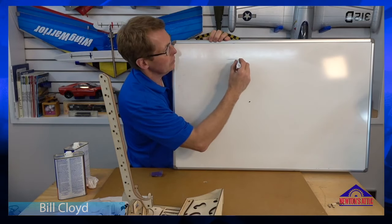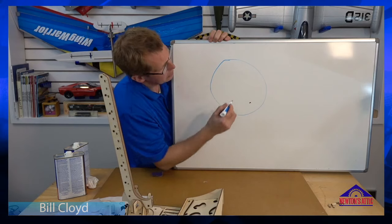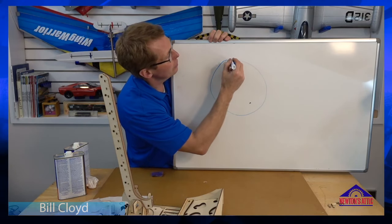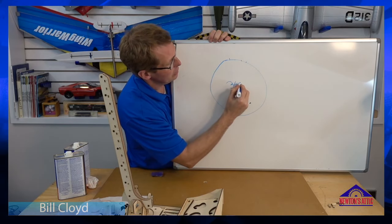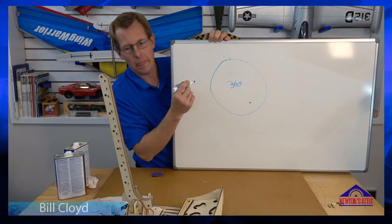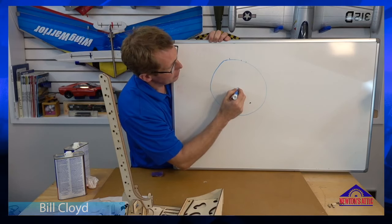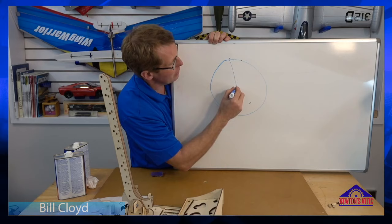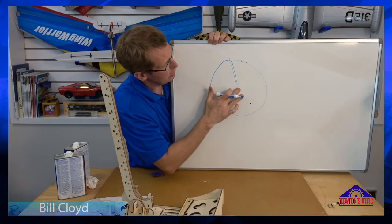So I've got a circle. Pretend like that's round. And a circle consists of, if you divide it up, 360 degrees, all the way around the circle. We can divide that up again into four pieces. So a single degree is going to look something about like that. It's really narrow, a degree's pretty small.